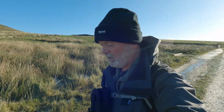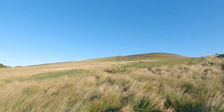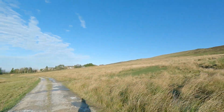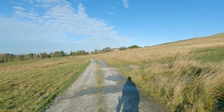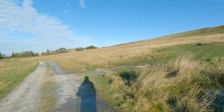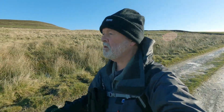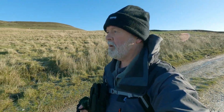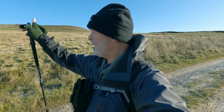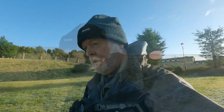Right, up there to our right you've got Whaley Moor, and then in front of us we're just coming out at what used to be I think the old Moorside Hotel and Restaurant. I'm not sure what it is now, if it's used at all, but our footpath should skirt round behind that, and then we take a right and climb up to Black Rocks.